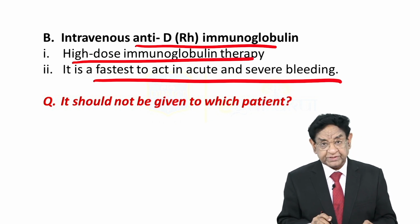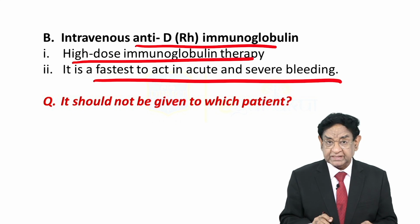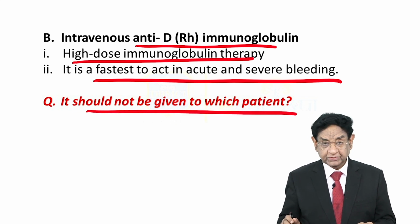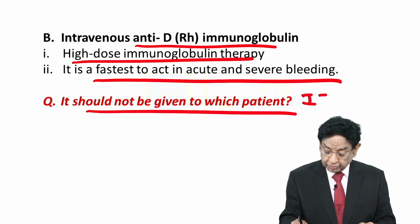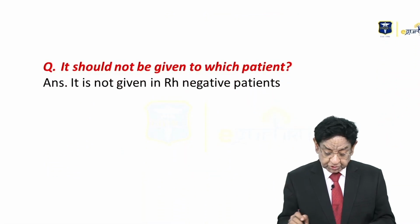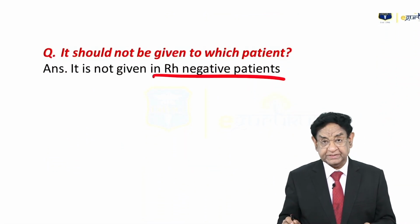Now, I have a question for you. Stop the video, write down the answer. It should not be given to which patients? Okay, which patient of ITP to be more precise? Well, the answer is it should not be given in Rh negative patients.